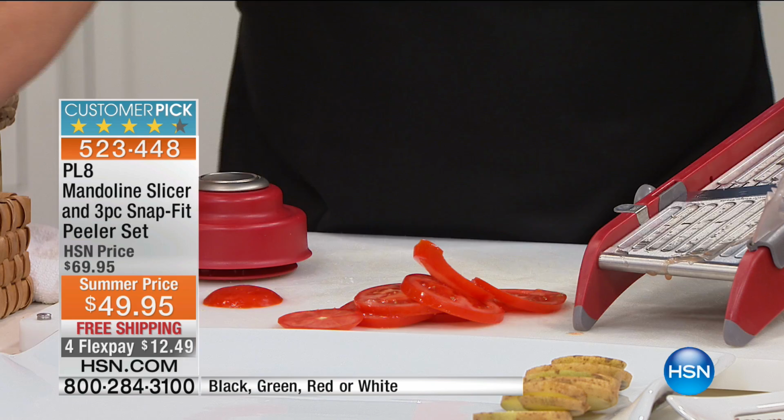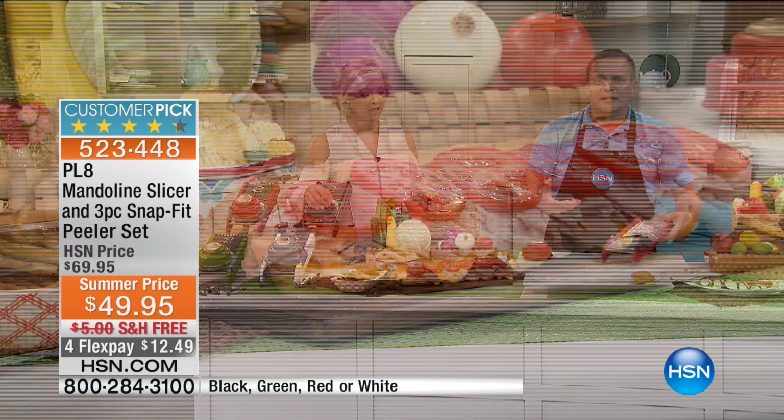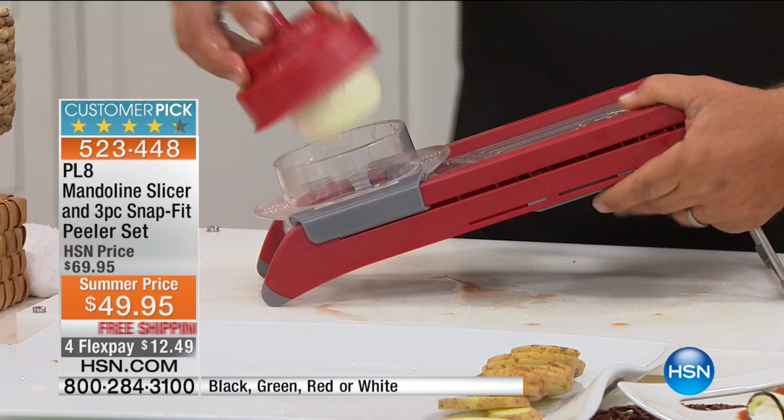Mm. But I want you to notice every slice comes out the exact same thickness. So again, it's not like a knife. You know, a professional chef spends years in culinary school to learn how to control a knife. And some of us don't have the best quality knives, and if they're not sharp, they're dangerous to us. This is always sharp. The adjustability is amazing, whether it's a thin slice or a thick slice or waffle cut or julienne. I mean, you can do so many different things. This is the best model that we have.